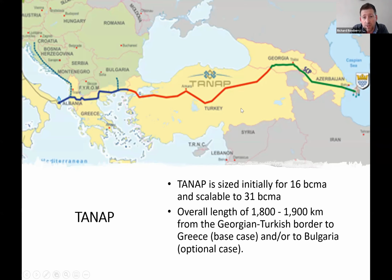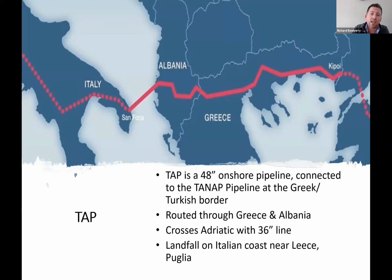And this pipeline runs almost 2,000 kilometers in length. And similarly with TAP, it takes the end of TANAP and runs through Greece, through Albania, where it has landfall on the Italian coast near Lecce in Puglia.